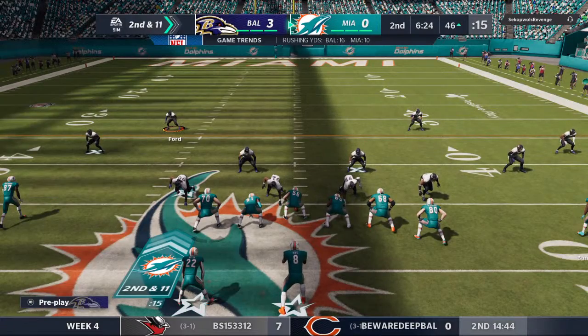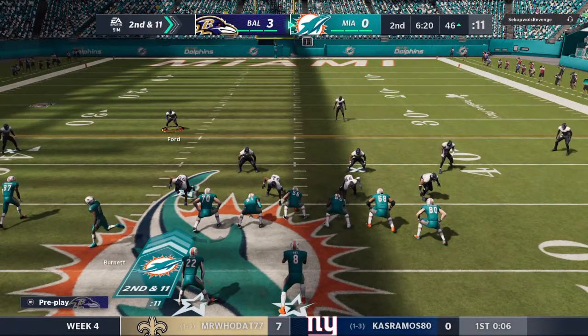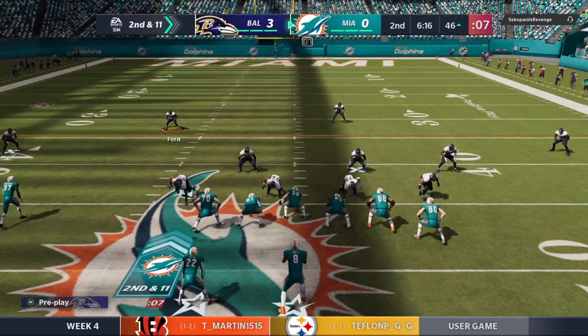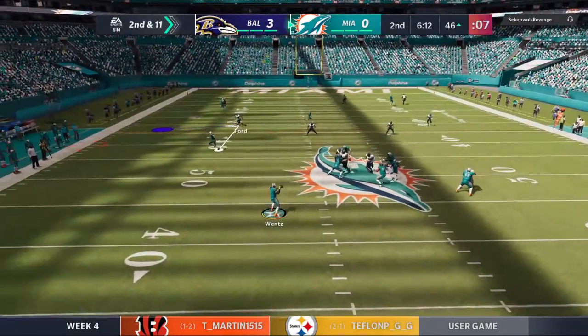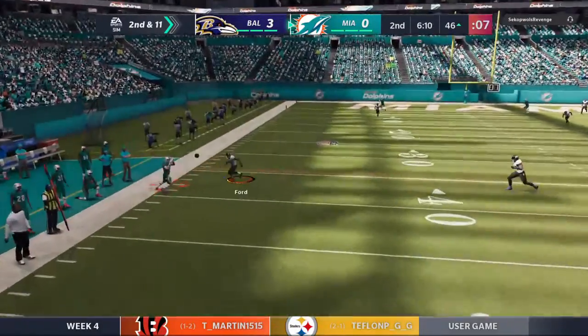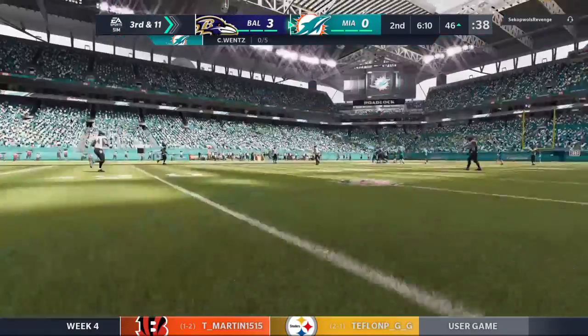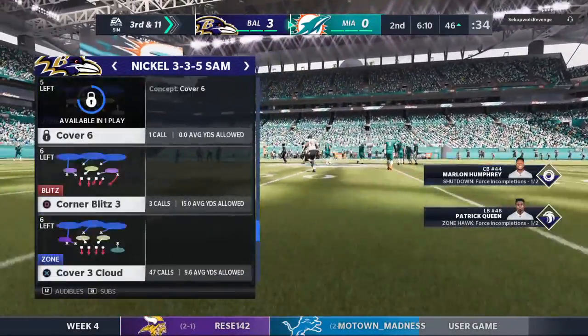Check. 41 Mike. Here we go again. 41's the Mike. On play action, it's Wentz. And on the left sideline, he caught it, but out of bounds, according to the head linesman. Incomplete, so the ball a little late getting there, and it's 3rd down.